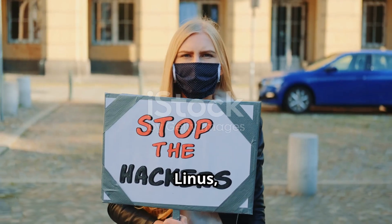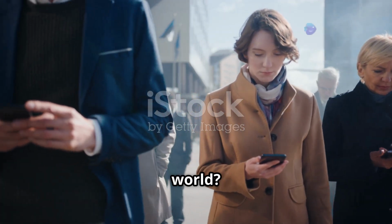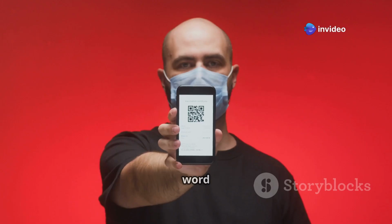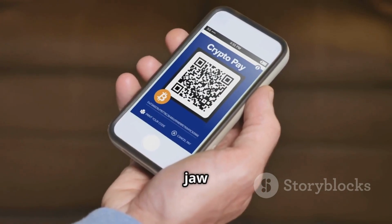Now you might be thinking, Linus, this all sounds a bit far-fetched. Is this really happening in the real world? Oh, it's happening all right, folks. And it's happening everywhere. Don't just take my word for it. Let's look at some real-life examples of QR code hacking that will make your jaw drop.